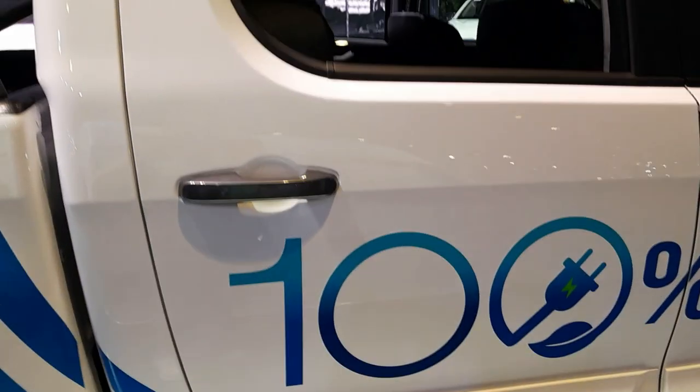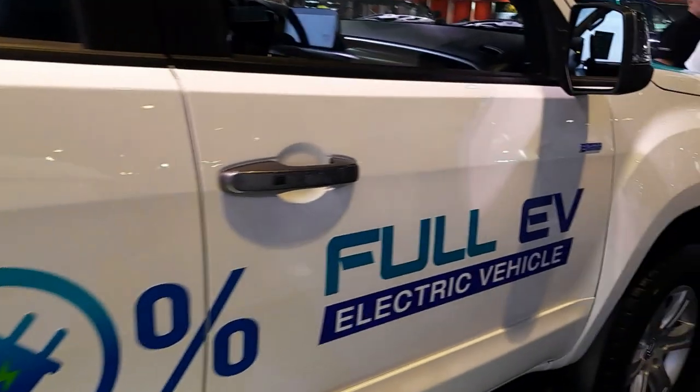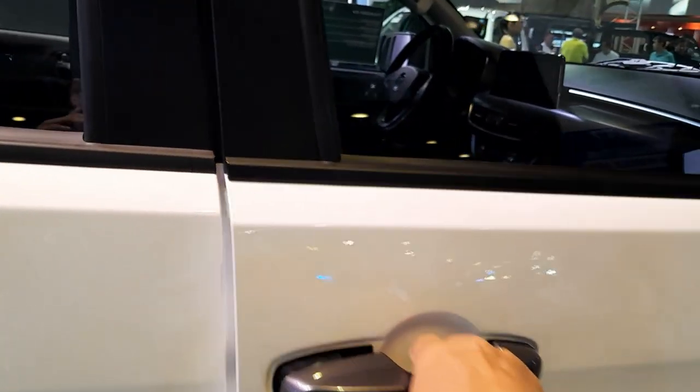Positioned by Foton Motor as a formidable contender in the electric pickup truck market, the Thunder EV aims to strike a balance between performance, affordability, and sustainability, appealing to businesses, fleet operators, and individual consumers alike.